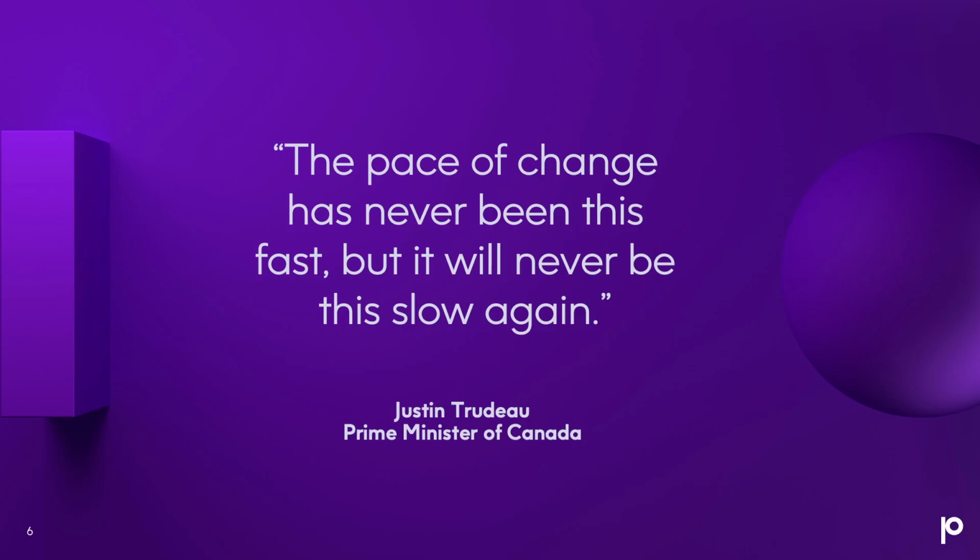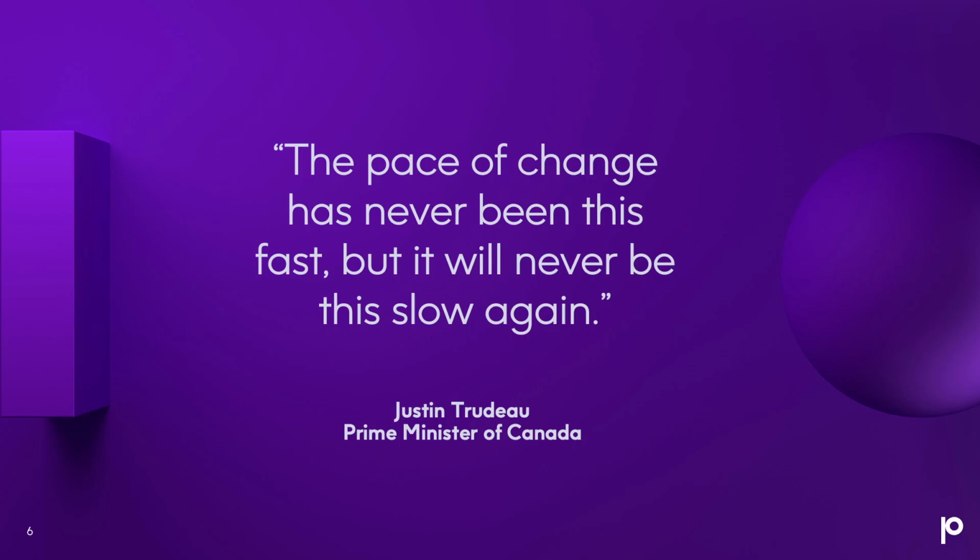Often when I talk about automation, I like to start with this quote from Justin Trudeau. The quote is, "The pace of change has never been this fast, but it will never be this slow again." And when you think about what's happening in the business world, and especially in the processes that we manage in SAP, so it's our manufacturing processes, it's our plant maintenance processes, it's products, materials, you name it, all of those critical things, the pace at which the world affects what we do with that data and how we use our SAP system is constantly accelerating.